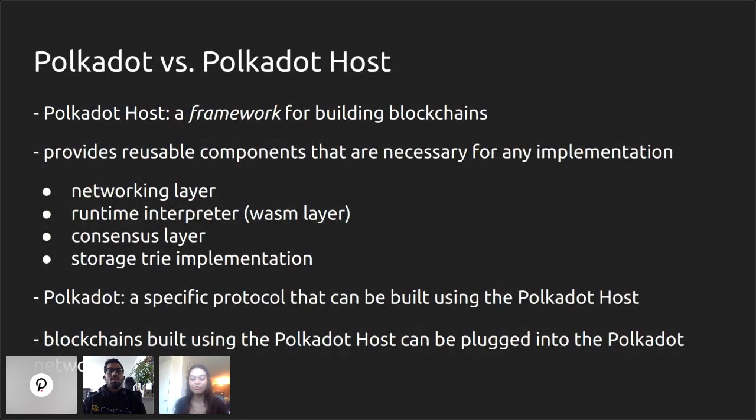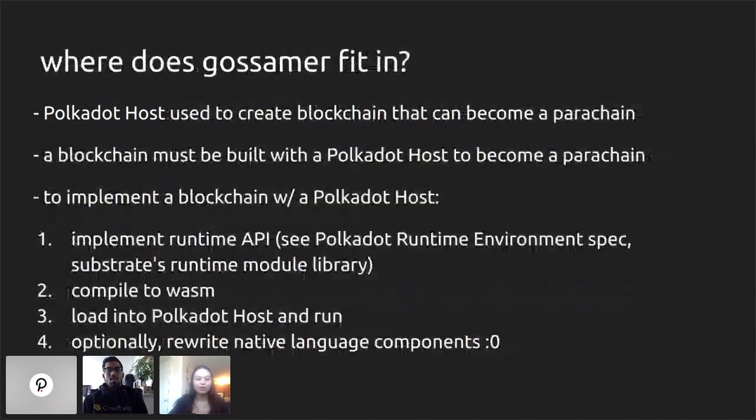Polkadot is a specific protocol that can be built using the Polkadot host, and any blockchain that's built using the Polkadot host is able to be connected to the Polkadot network. So that's cool. So GOSSAMER, like I said, it's just an implementation of the Polkadot host in Go. You can use it to create a blockchain that can become a parachain or a standalone chain or anything you want, really. The idea is that with the Polkadot host, you could optionally plug your chain into the Polkadot network. To implement a blockchain with a Polkadot host, ideally should be really straightforward.